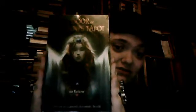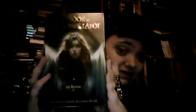It's this one, which I haven't opened yet because I just got it. I've been waiting for this so long. It's the Book of Shadows Tarot kit. And like I said, I can't say anything about it because I haven't opened it yet. It's still in the shrink wrap. But just the concept is so neat. I just can't wait to dig into this.